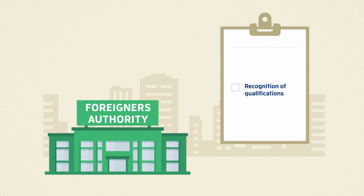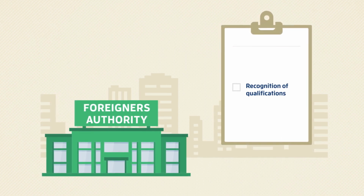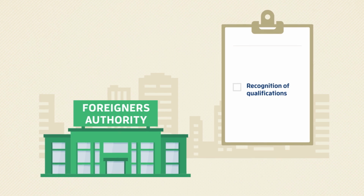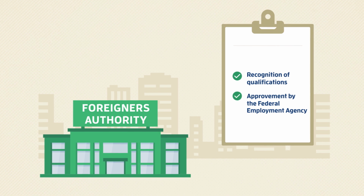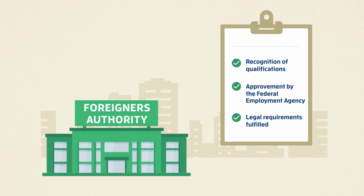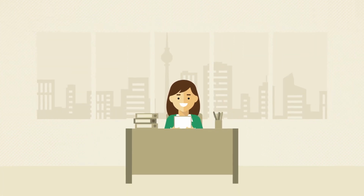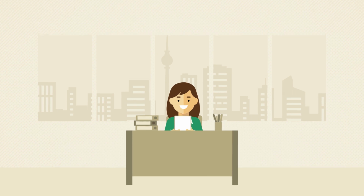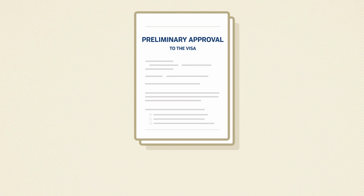The recognition of qualification is available, and/or, in the case of regulated professions, a professional practice permit was granted or assured. The procedure was approved by the Federal Employment Agency. The legal requirements for residency have been fulfilled. The foreigner's authority will inform you if the procedure is successful. The official document is called Preliminary Approval to the Visa, in German, Vorabzustimmung zum Visum.